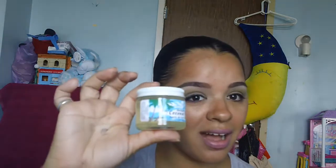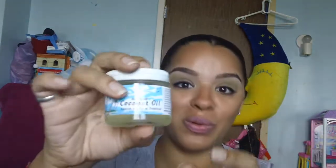You can even use it for milkshakes, shakes or juices, cooking. This one, I think it's just for your hair and your skin. I will not tell you to ingest this, like don't eat it. This is for external use only. This brand, Antoline, is only for external use, which was only $1.99.